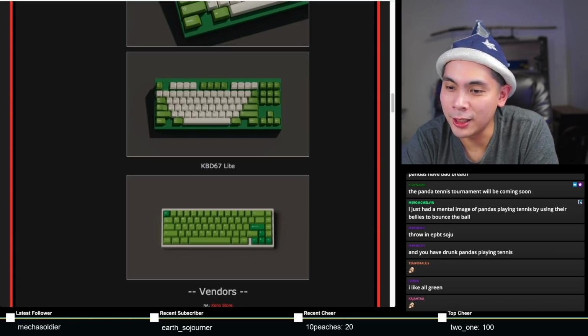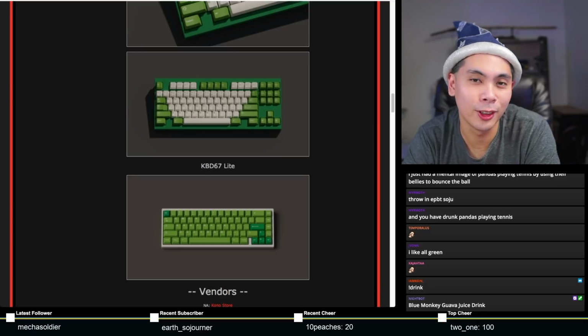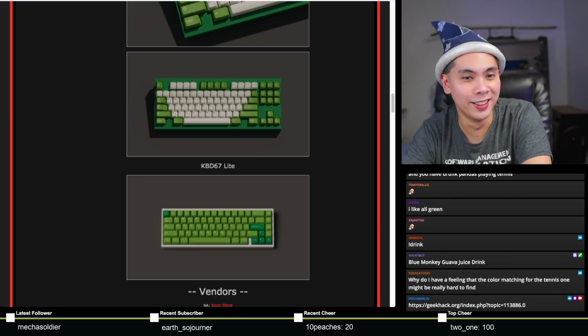Throw in ePBT Soju and you have drunk pandas playing tennis. I would love to see the novelties for a kit like that. Someone do it.